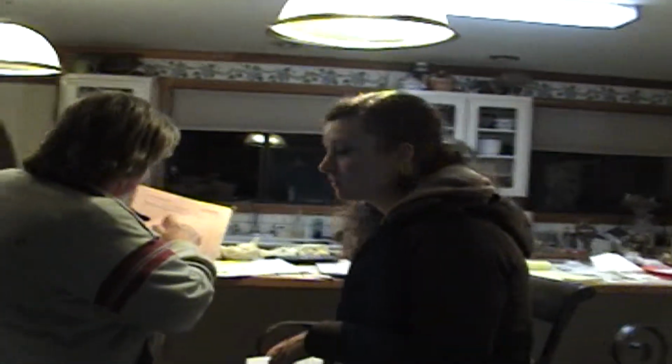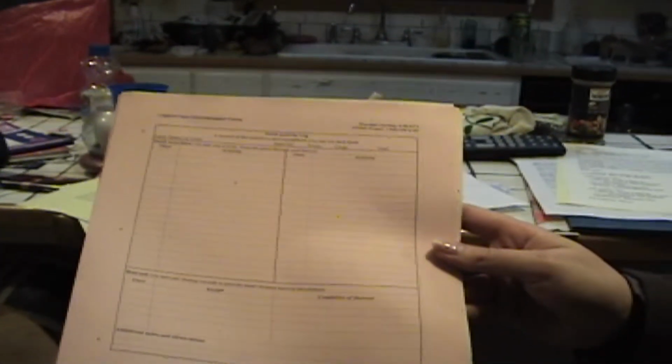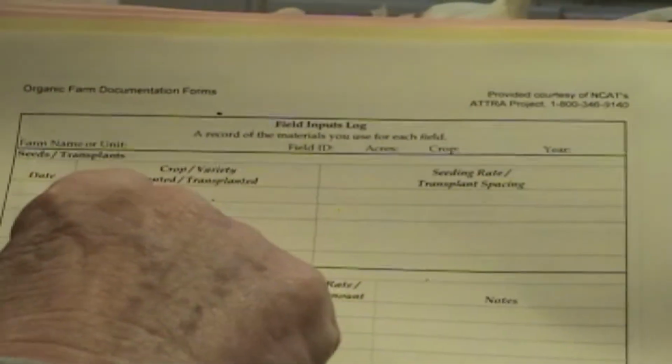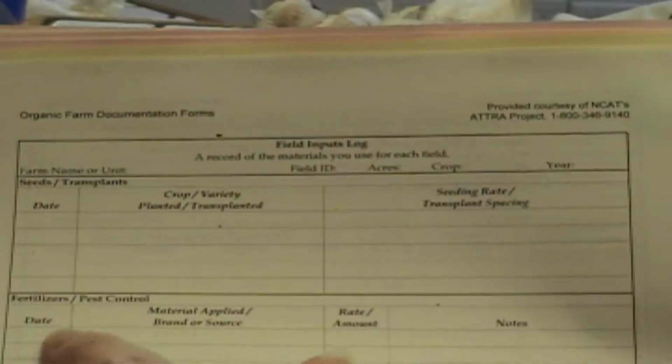You have to put the date, record of the practice and equipment you use for each field. Everything has to be dated. You have to keep all your, if not bags, you have to keep the OMRI label form. Now that's one paper. That's similar. Field input logs. What you put in, tomato, heirloom. The date you planted it. How many seeds, per spacing. And then fertilizer and pest control, keeping track of all that. Every single thing. Pretty detailed. It is.